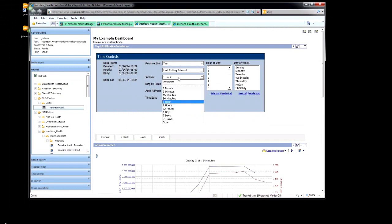So then this is our time filter. If we wanted to expand this to 2 hours or 12 hours, usually you want to do a relative start. Relative start means the end of the report is going to be now. And we'll do last rolling interval. So this last rolling interval is the last completed metric gathering cycle that the performance metric SPI has done.